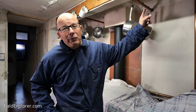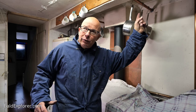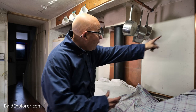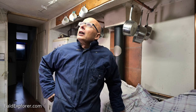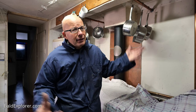I had to once change the ball cock in the roof above the bathroom for the hot water, not the hot water for these pipes that you see here, the copper pipes. Wait a minute, well, it's kind of connected, but it's on a separate system anyway, it doesn't really matter.